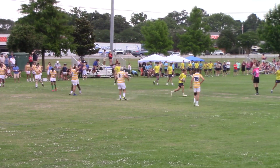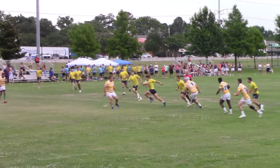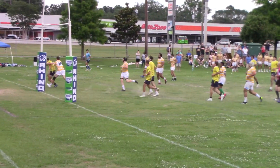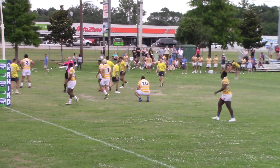Penalty against the Falcons. Near the middle of the field. Quick tap by the opponent. Offload, looking to exploit a gap. A couple of missed tackles through miscommunication. I believe, if I'm not mistaken, yes.